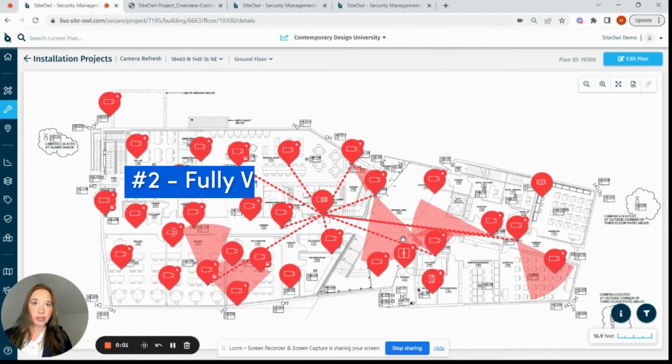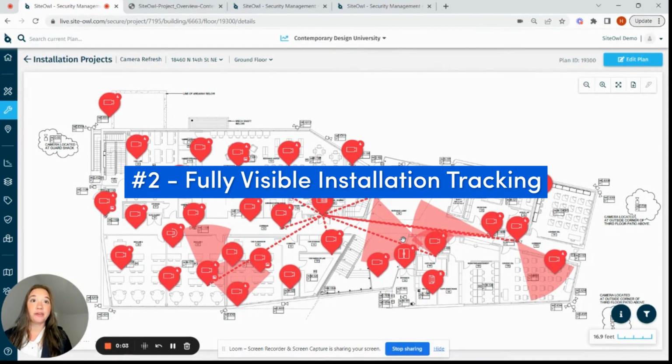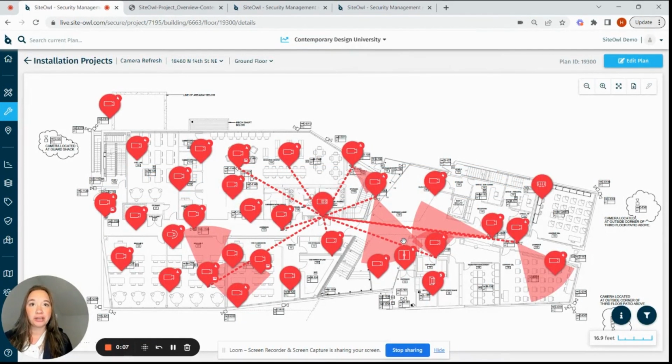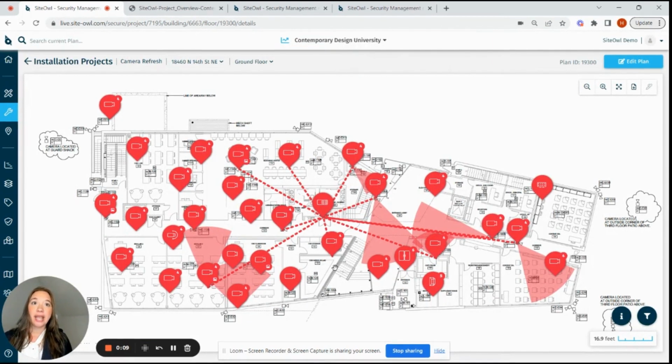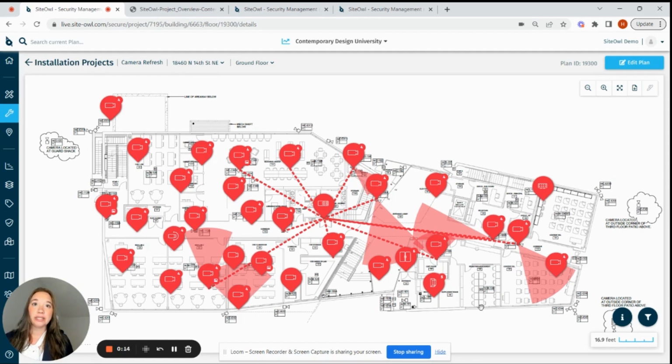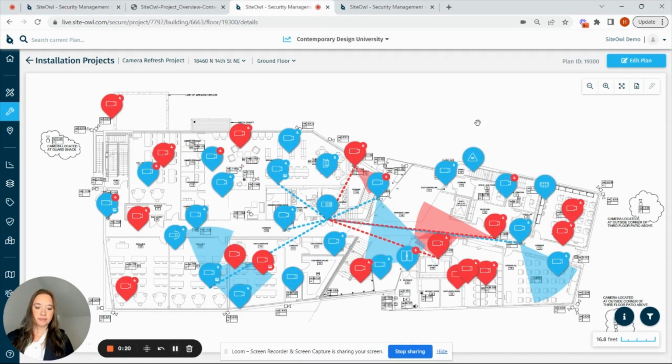The second way that you can ace your security project is through effectively managing the installation. As you can see, we've moved our project from design to installation, and we turn everything red because nothing's been installed yet. So you can visually see what the project looks like. And just as easy as that, you can watch the project come to life.